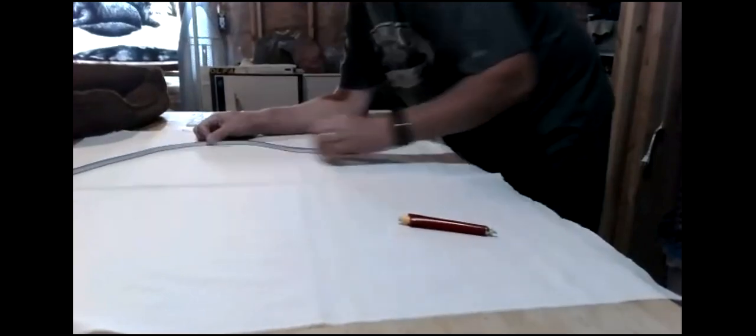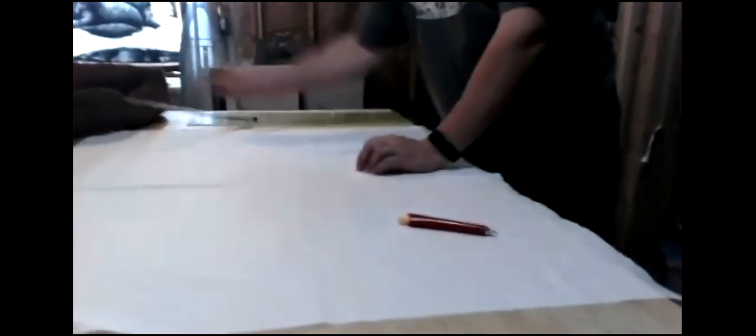And that is right at 23 inches. So this lower line right here, come right through there, coming back through there. That's the one I've got right there. Okay. Any questions so far?